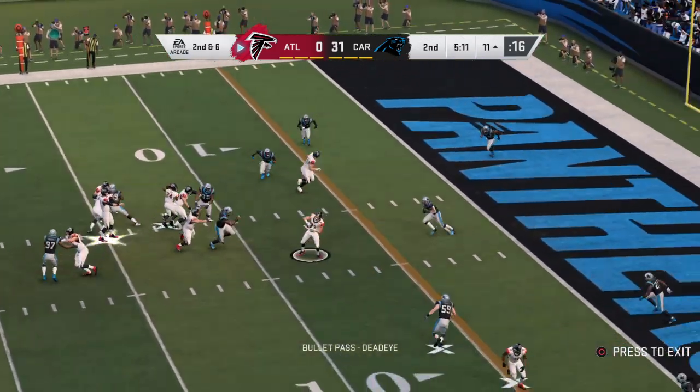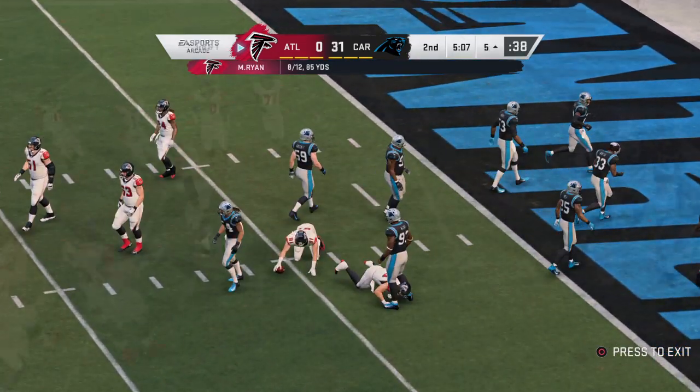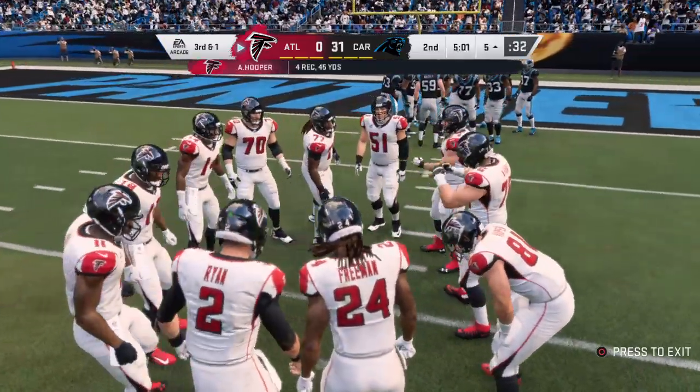To throw on 2nd and 6. Ryan, that's complete right around the 8. And he'll be brought down this time at the 5-yard line. 6 yards is the pickup, and that'll lead to a 3rd down.